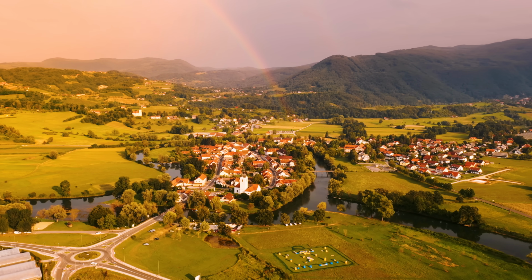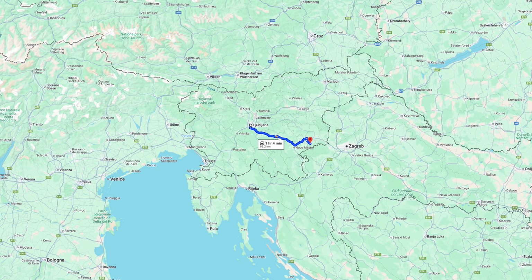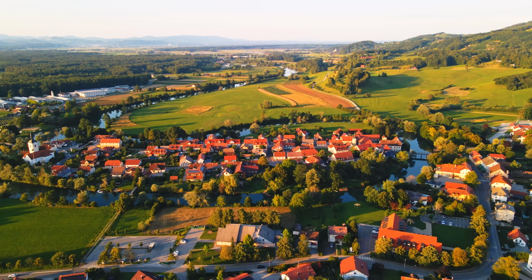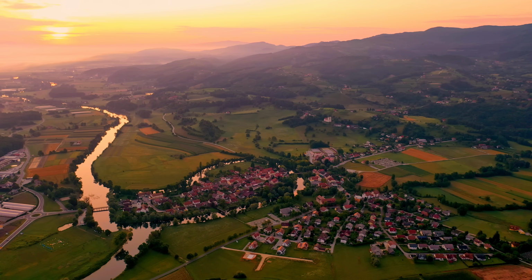Now, while we're in the southern region of Slovenia, we're going to visit Kostanjevica. Located about an hour's drive from Ljubljana, Kostanjevica is a small town completely surrounded by the Krki River, and it's the only town in Slovenia built on an island. And this place is just so unique, and it would be so cool to live here.